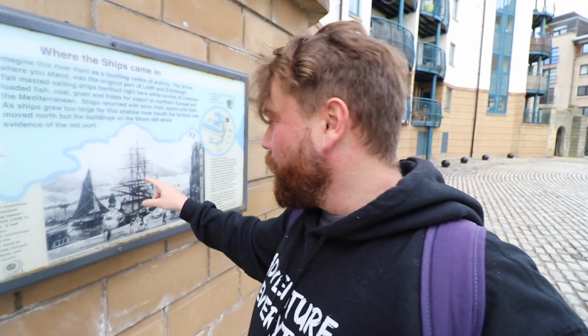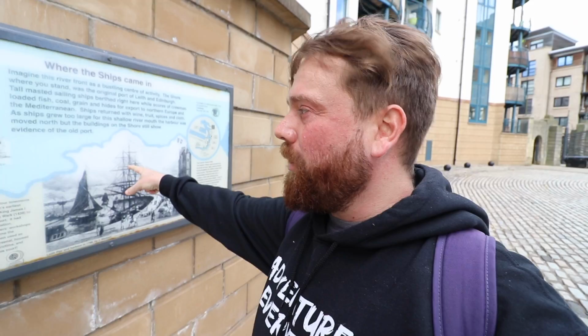Just as it says here on this sign, where we're standing now, which is actually pretty far inland nowadays, would have been the heart and soul of the docks, and just a little bit in front would have been the breakwater where the ships would have departed for all around the world. And basically, since Edinburgh existed as a city hundreds and hundreds of years ago, the dockyards here at Leith were a thing, and that is largely thanks to the water at Leith itself.